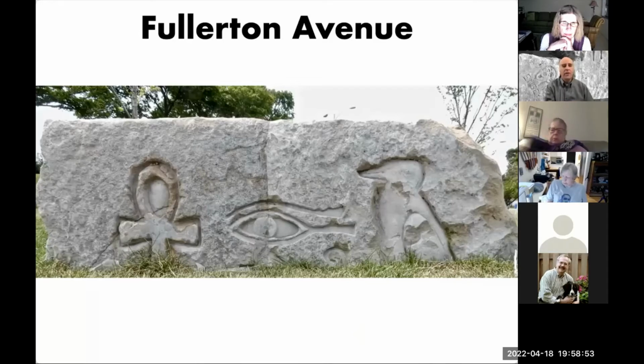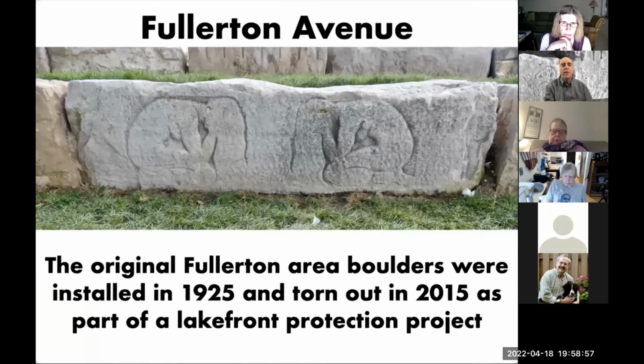But very nicely done, pretty large scale. And these are in the same area. So Fullerton Avenue and the lake, where these boulders were installed starting in 1925. And then in 2015, as part of that bigger lakefront protection project, which I'll talk about more, and some of you know about anyways, they were torn out.